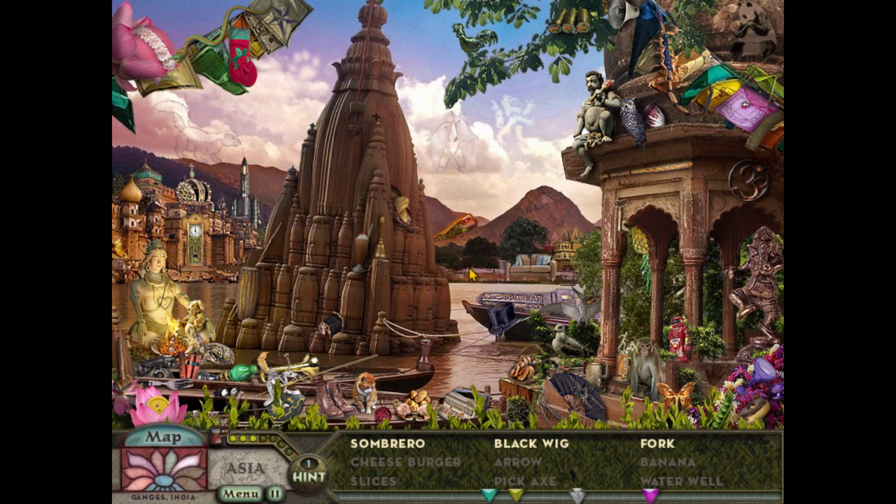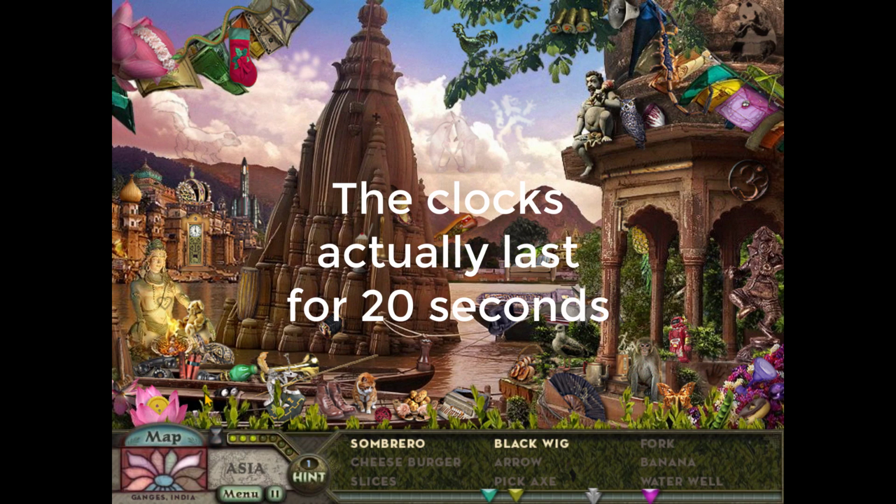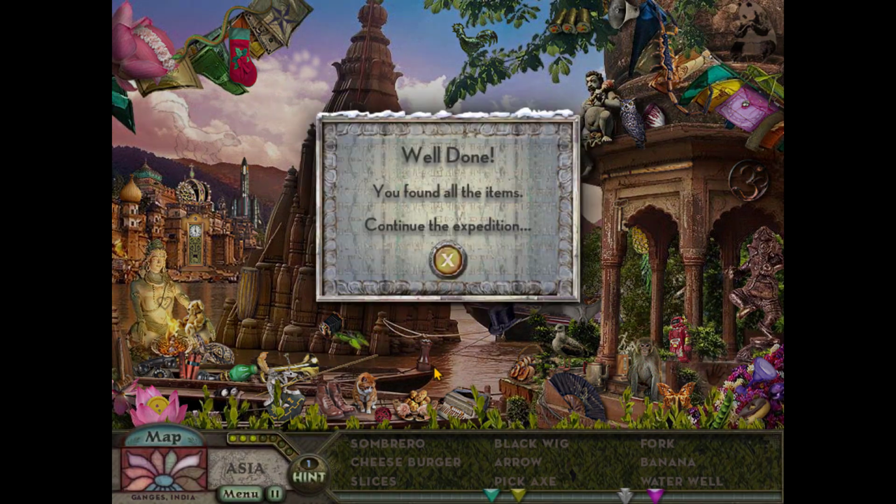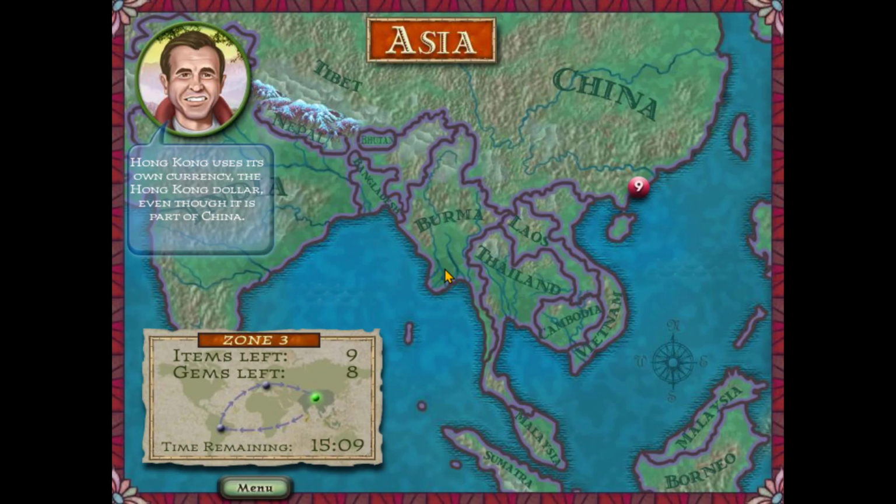Oh, I haven't been finding the clocks. That's probably why they're getting so far ahead. Even though it's only like 10 seconds or so of insurance. Still could, I guess, be enough to actually make a difference.